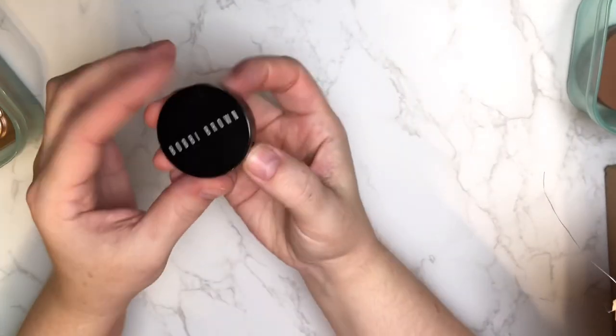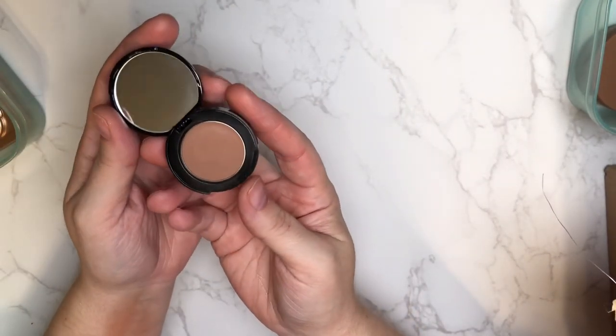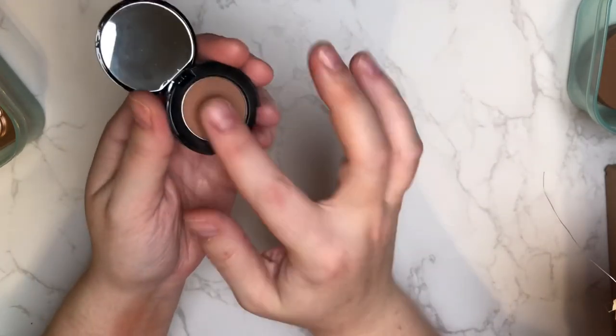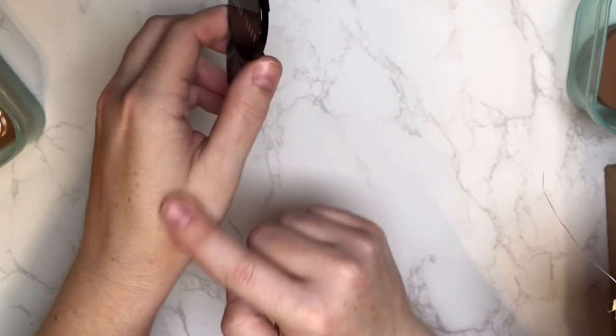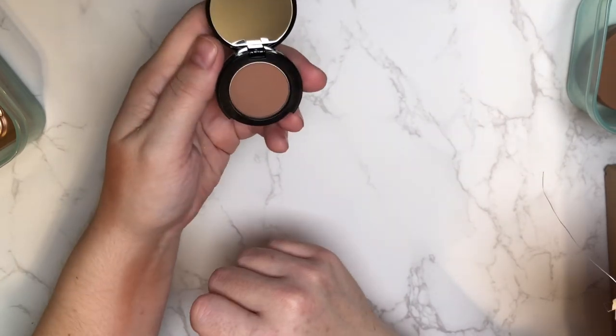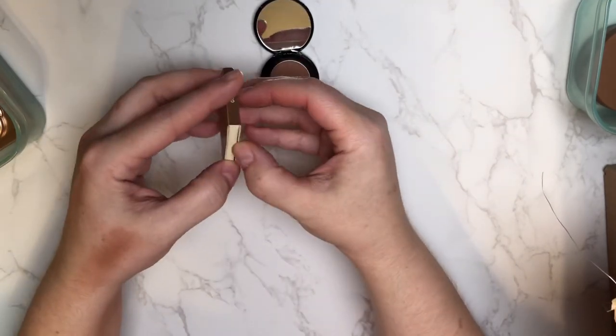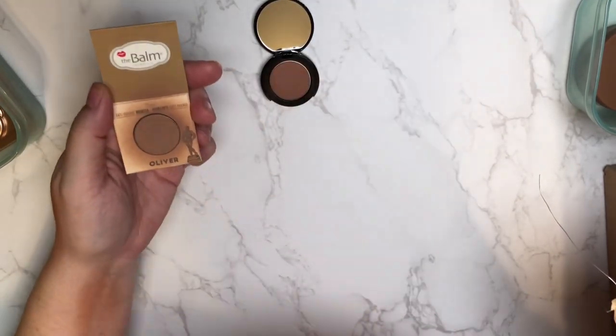Then we have another mini. This is the Bobbi Brown bronzer. Bobbi Brown bronzer. Say that three times fast. This one actually has a little more of a red tone to it. In this light, it doesn't. It's actually very, very pretty. I wonder how it compares to this one. This is one of my favorites. Let's see. So Paulina Ashblin, or Paulina Beauty.